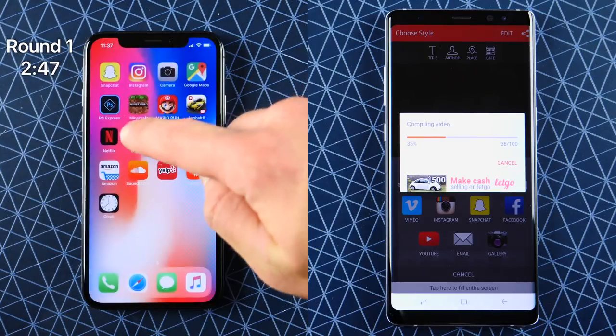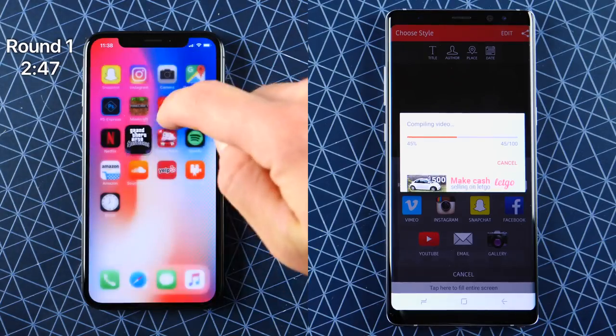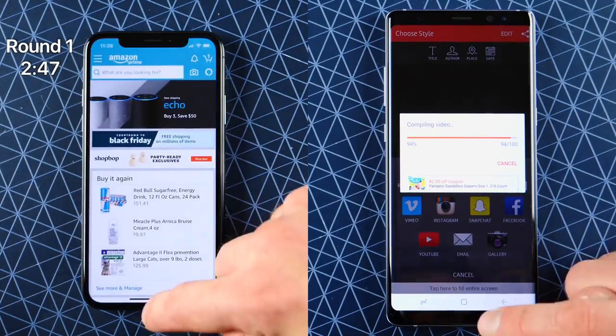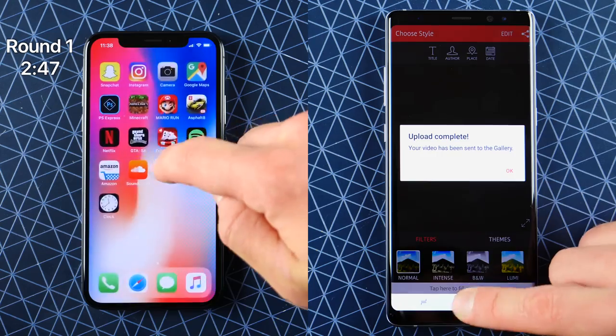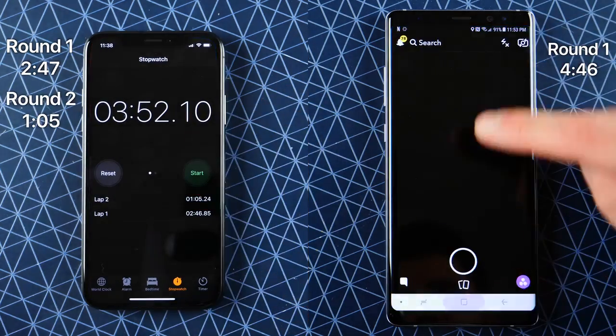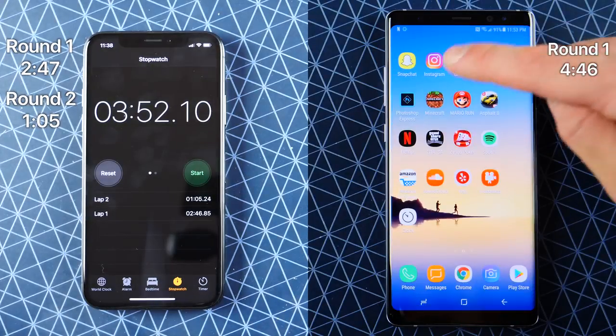So Netflix and all apps after it were remembered. It was Asphalt and before, those heavier applications, that iOS decided to clear the cache on in order to make room for editing that 4K video, but everything else was remembered. So it finished with a pretty great score of 1 minute and 5 seconds for round 2.